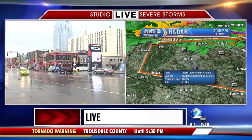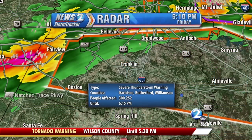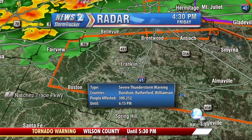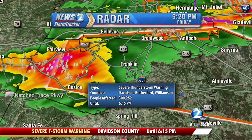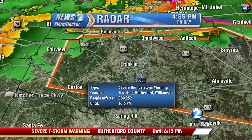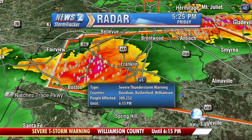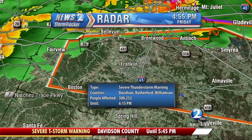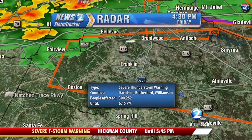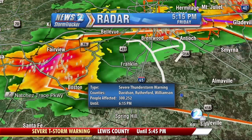This is the warning there for the far southeastern corner of Davidson County, Rutherford and Williamson County, basically back to just east of Fairview. It's pretty much over there, but Boston up into the Franklin area. That's going to go until 6:15. That's going to clip Brentwood, and you can see moving into the Antioch area. So you see this bright shading of the pink and all the lightning, that's going to make its way into Brentwood and Antioch here pretty shortly, and we're going to track this again for you.